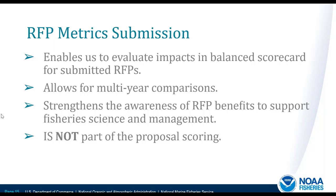But I bring this up because I want to emphasize that this metrics tab is not part of the proposal scoring. So if you are filling out your full proposal, please be honest with this metrics tab, because again, it's not part of the proposal scoring. We really are just looking for an honest evaluation of, will the outcome of your project result in combined data streams or a modernized system or resource savings in some way. And again, it's not part of the proposal scoring, so please answer that honestly.